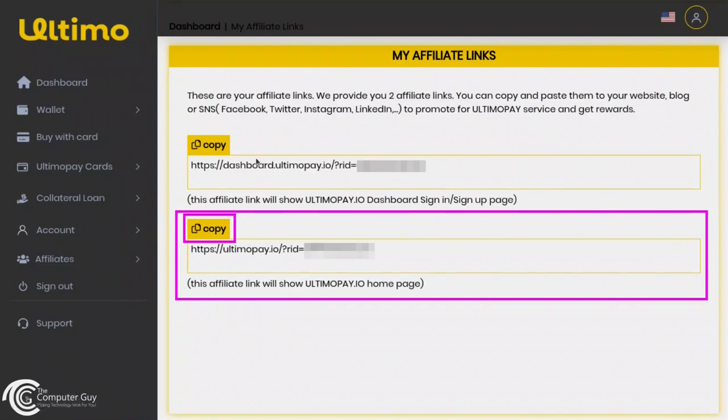You see two sets of affiliate links. There's one which would actually take people just to the sign up page, and there's the second one which gives people access to the Ultimo home page. When you're on the home page, you can then click on sign up. I recommend using the second one, because if one is referring others, the people would want to know what this is about. With the second option, when you go to the Ultimo.io homepage, you get access to the information such as where it's available and the features and benefits in summary. And they click on sign up and they would be linked to you, right?